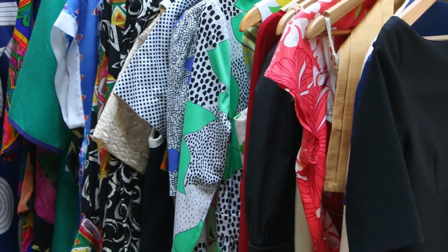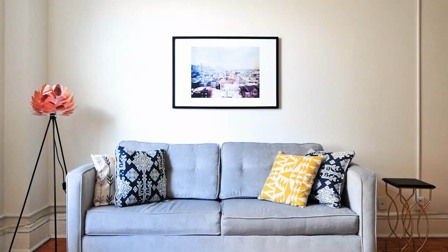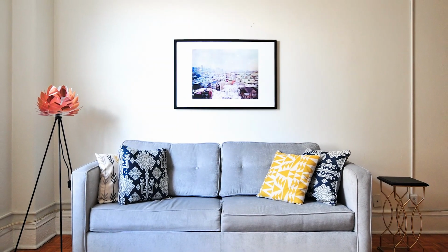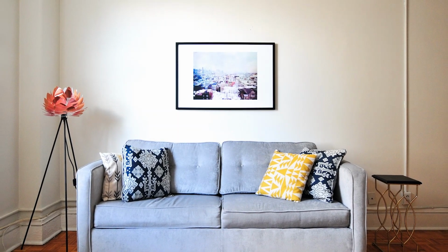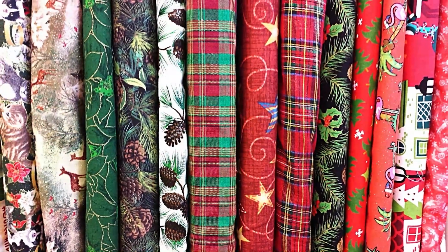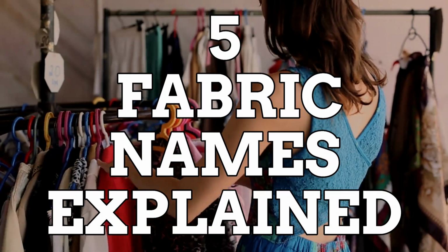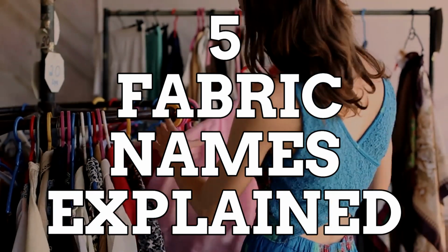We wrap ourselves in all different kinds of fabrics, from what our clothes are made out of to the furniture we sit on. Fabric is all around us, and all different kinds of fabrics have different names that I'm sure you are familiar with. My name is Patrick, and this is 5 Fabric Names Explained.